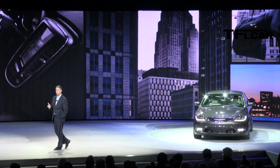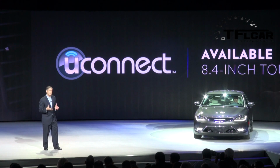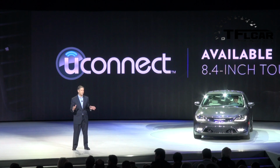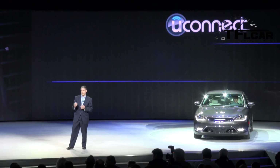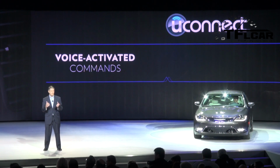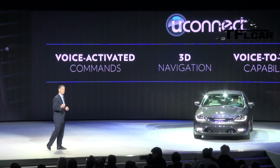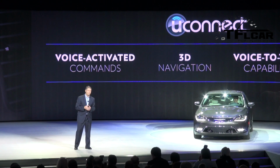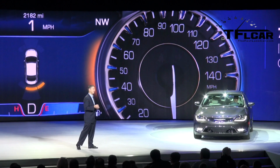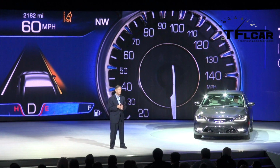Of course, the all-new 200 is jam-packed with other goodies. Our intuitive Uconnect system. It's an LED touchscreen command center. It's offered in a 5-inch or an 8.4-inch screen. It's the largest in the segment. Now, Uconnect helps drivers keep their eyes on the road and their hands on the wheel, using hands-free, voice-activated commands, 3D navigation, voice-to-text capability, and via mobile, which includes downloadable apps like Pandora and Aha Radio. Additionally, our easy-to-read 7-inch LED instrument cluster allows drivers to customize the display to receive information and feedback in the format that they'd prefer, similar to their personal smartphones.